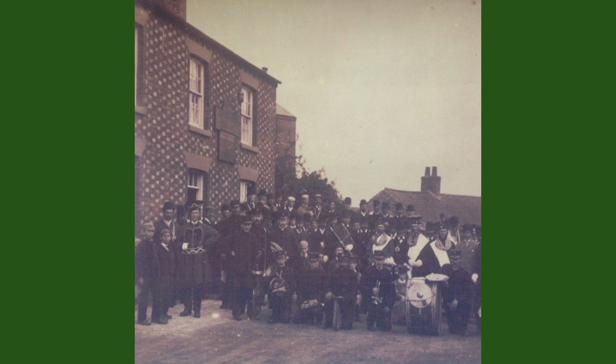This is the Royal Oak Public House with the Foresters Friendly Society marching band who were performing on a feast day. Take note of the Rillington masonry here. Since the brick pits are no longer in use, they've flooded, creating beautiful, sizable ponds that draw wildlife.